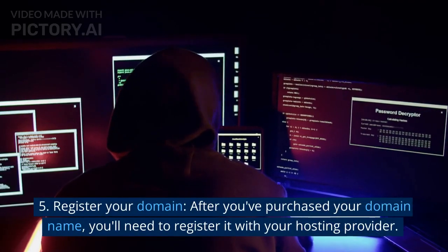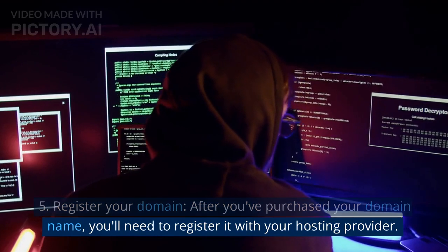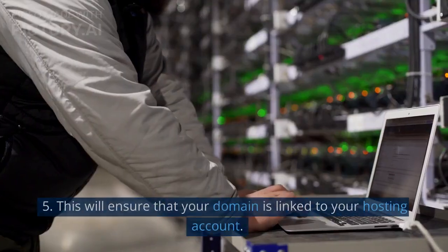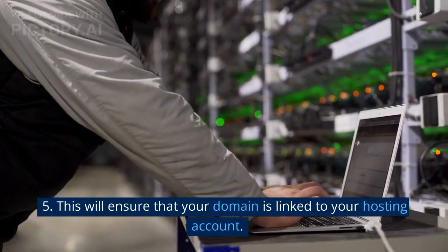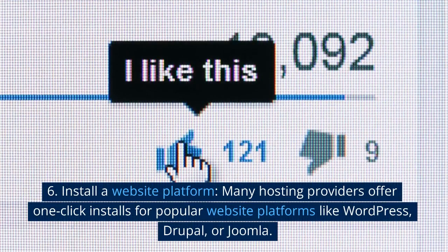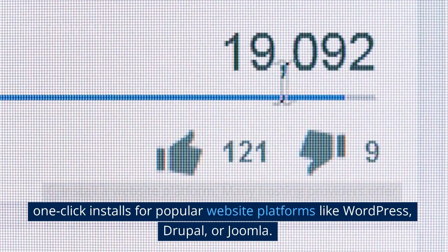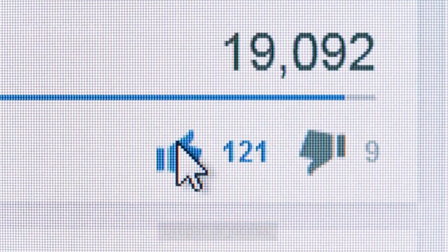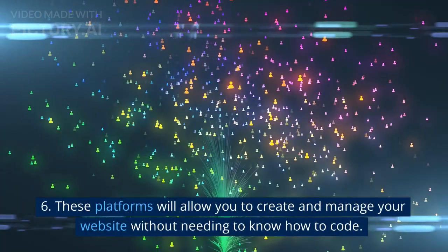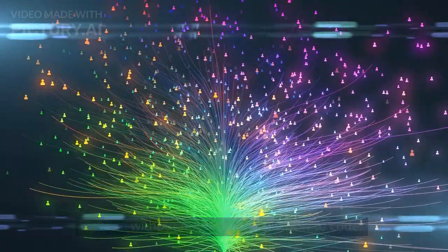5. Register your domain. After you've purchased your domain name, you'll need to register it with your hosting provider. This will ensure that your domain is linked to your hosting account. 6. Install a website platform. Many hosting providers offer one-click installs for popular website platforms like WordPress, Drupal, or Joomla. These platforms will allow you to create and manage your website without needing to know how to code.